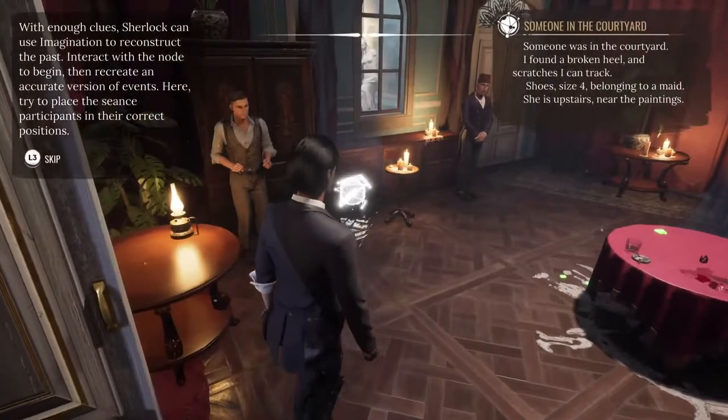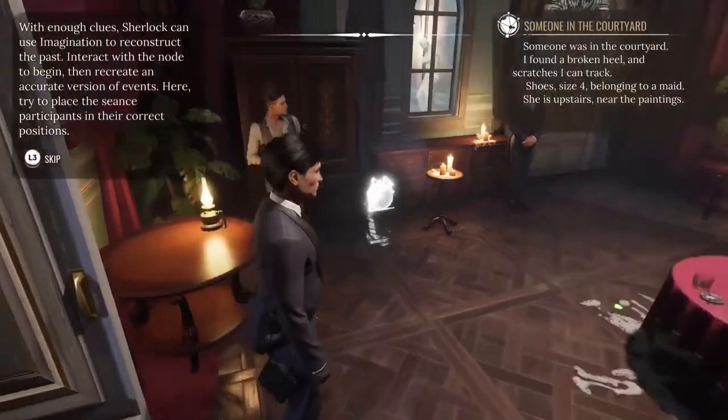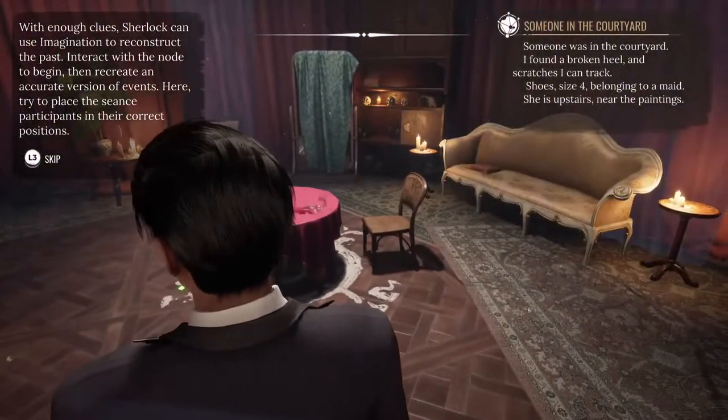Lady Craven retired to her room to rest. Lord Craven remained here until the staff reported that the medium was locked in his room.